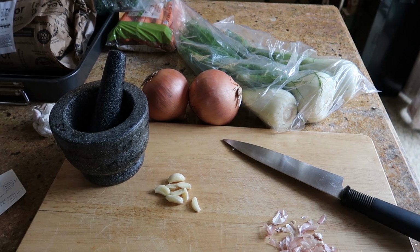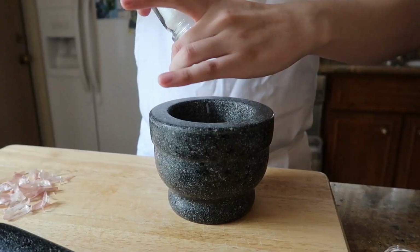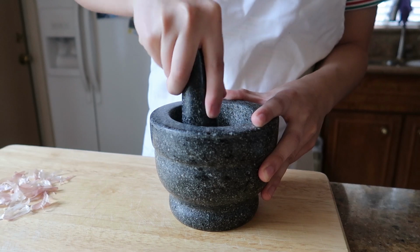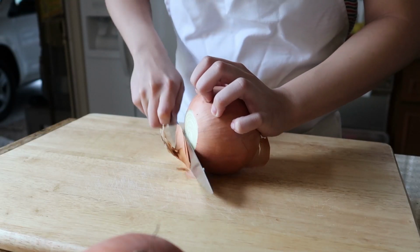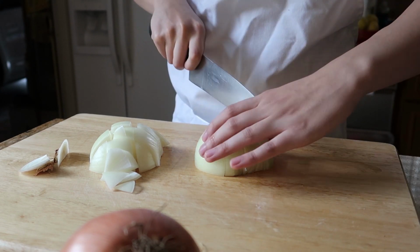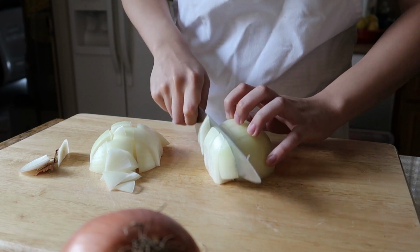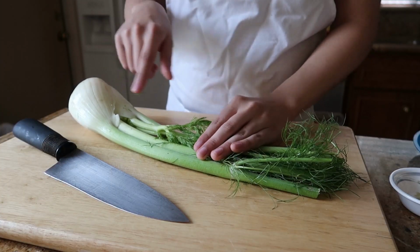To begin the lemon fennel stew, prepare the vegetables. Large dice the onions and fennel, and make a garlic paste. Fucking onions. I'm only gonna use the bulb and the fronds.